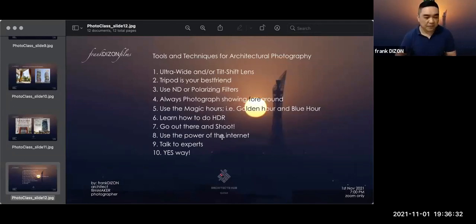Number five, and this is very trivial and very difficult to do. Use the magic hours. I'm not a morning person. It's really very difficult for me to wake up in the morning, but I can wait for the golden hour. And the golden hour, they say golden hour, but it's only like 10 to 15 minutes before the sun touches the horizon. Like right now, the sunset is really very fast. It's so fast that you're caught off guard.